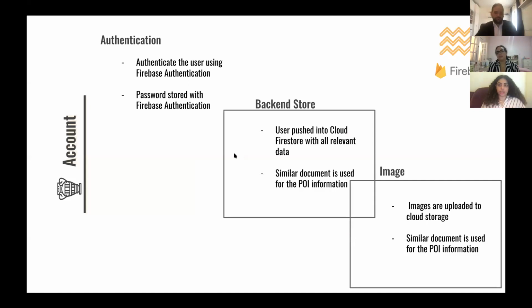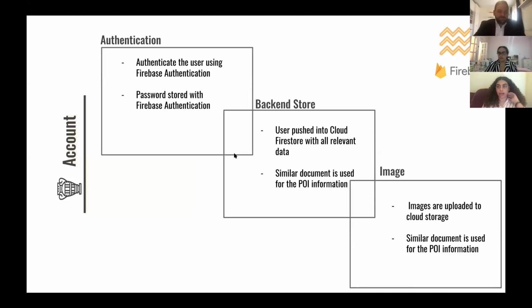Okay, so I'm going to take you guys through our account and the back end. So our focus in the beginning was simply authenticating the user, but now we have developed it into a fully functioning account system with a well-rounded user object in our back end. So Firebase is used to authenticate the user where they're assigned a unique ID, and this ID we use to index our back end.